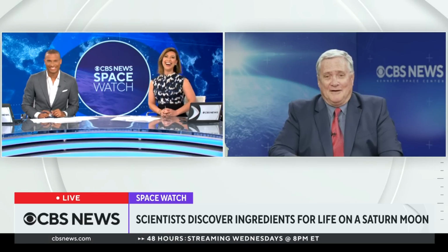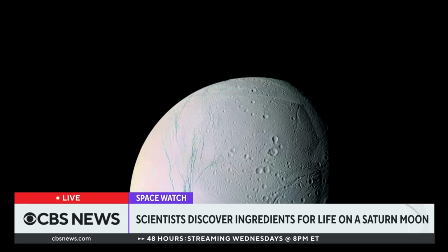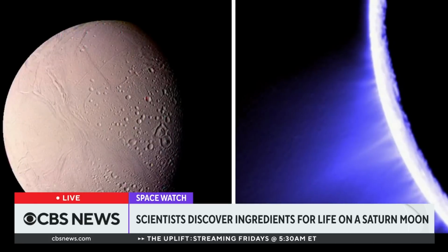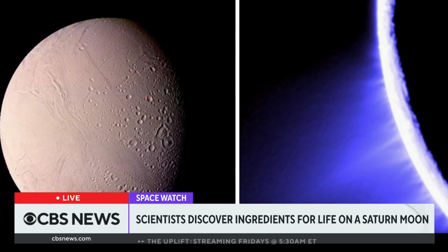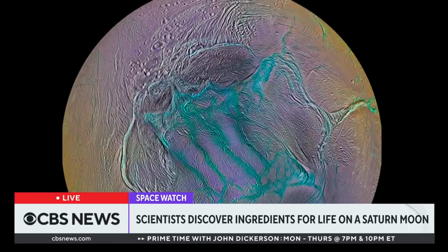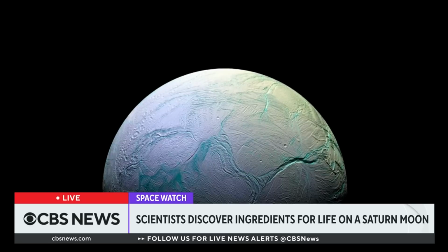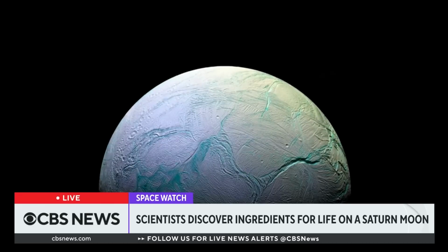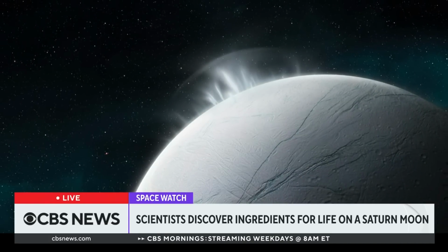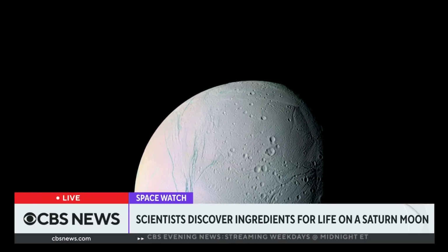A long time. Enceladus, this moon, they've known for years that there is a subsurface ocean under this crust of ice. And it's really interesting. There are geysers on the south pole of this moon that are spewing water vapor, salty water, out into space from this subsurface ocean. And they actually flew a spacecraft through it, the Cassini probe, which is no longer operational, but it made multiple passes through that plume. They've been able to analyze the materials, and they already knew that there were organic compounds in that spewed out material.